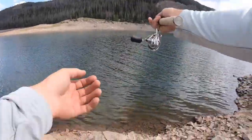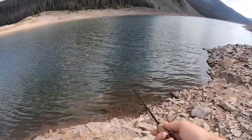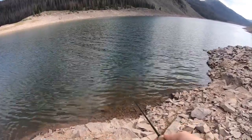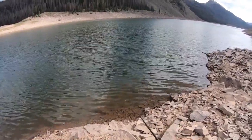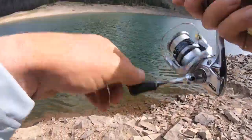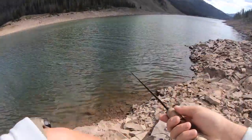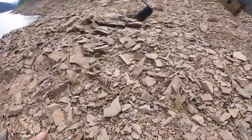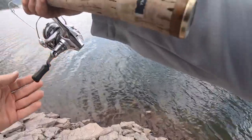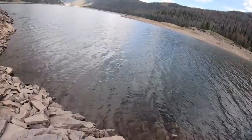Coming back over to this other windy side, I just had another bite. Oh, come on. Oh, he took off with it. Wowee, when they hit this thing, it is crazy. Man, they're just not connecting that good. Just gonna keep moving. Second rainbow on. This looks like these are all rainbows in here.